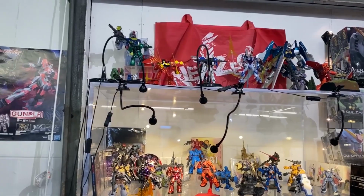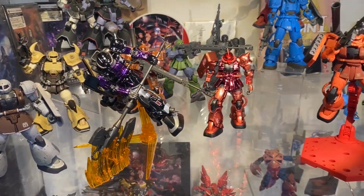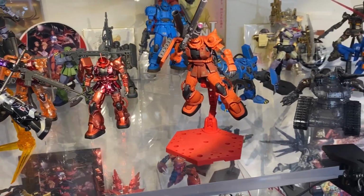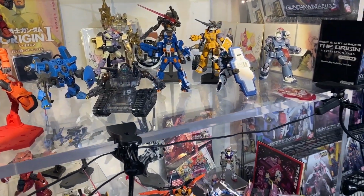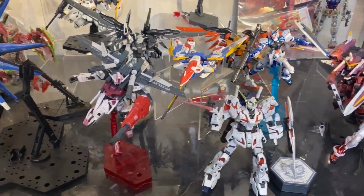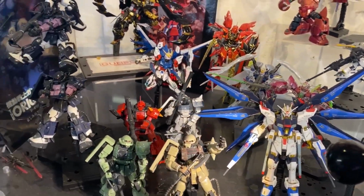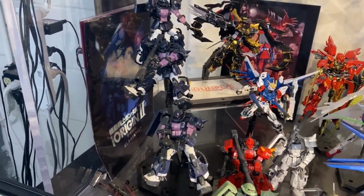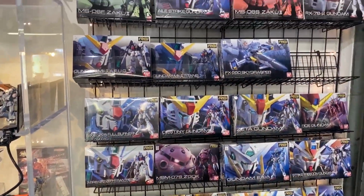A lot of the stuff is either built by the owner or is donated. Previous build-off winners every once in a while will be asked to stay in the store permanently. So that's what some of this stuff is, but for the vast majority of the kits, they're just built by the owner in his free time. There's a lot of stuff here. As you can see, he really likes the Origin. He has quite a few Origin kits on display.